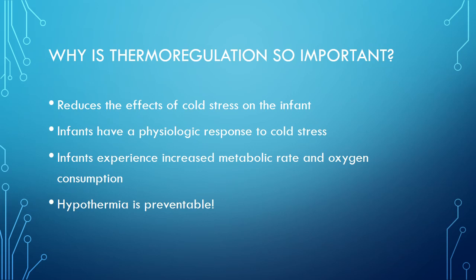So why is thermoregulation so important? Infants who experience cold stress have increased morbidity and mortality. Effective thermoregulation reduces the risk of hypothermia and the potential side effects of cold stress in the neonate. Infants have three main mechanisms of physiologic responses to cold stress, including vasoconstriction, metabolism of brown fat, and increased muscle activity and flexion or tone or posture.